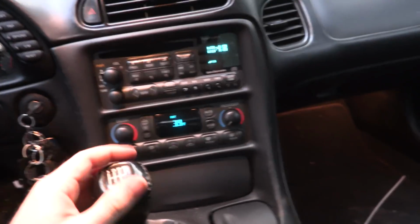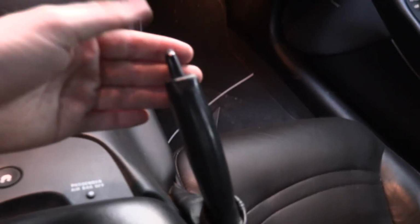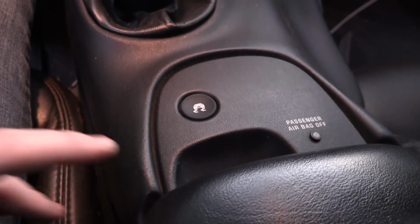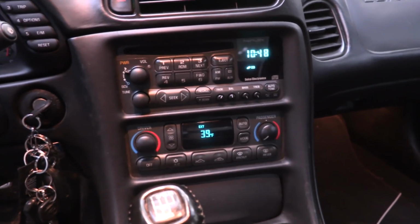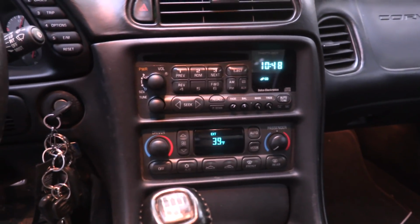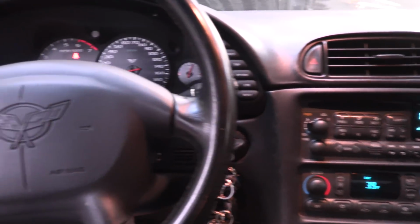The shifter's gross. This is an interesting design. I like how it's angled towards the driver, and it's got this very knobby thing right here. Traction control off button, that's important to have. But everything functions, everything works on this car, which is really good. I was surprised though, I will say, I was super surprised with how poor the interior is on this car.